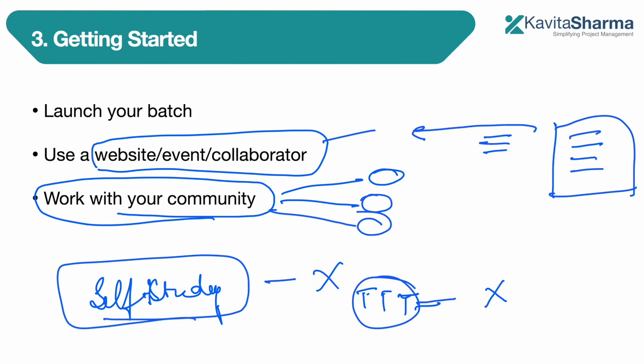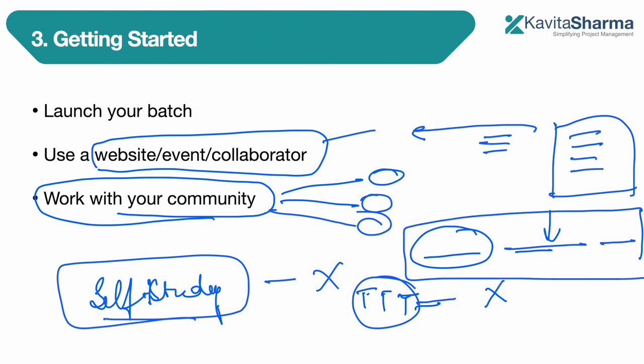What you can do is have a hybrid course. You can have some part of the self-study and some part of the workshop, and so on. Because PMI has the sole right on the self-study, you cannot do that. So that is on the self-study. After that, once you have done that, wait for people to collaborate and give you some dates, because we're talking about a workshop. As I told you, there is no self-study thing which you can do.